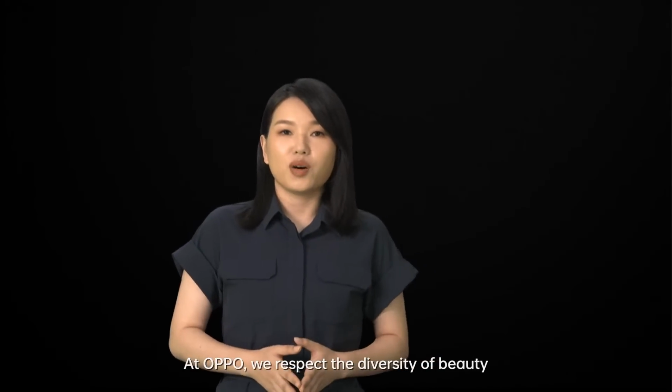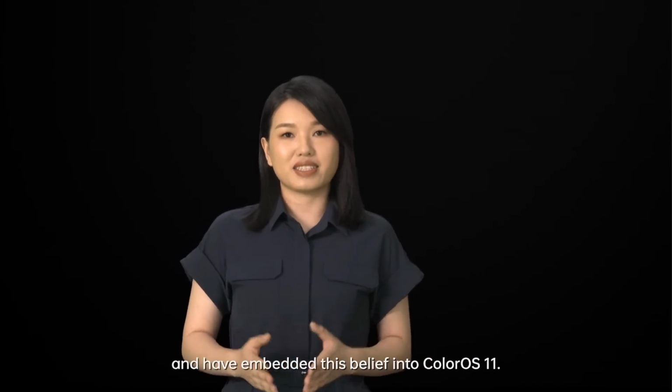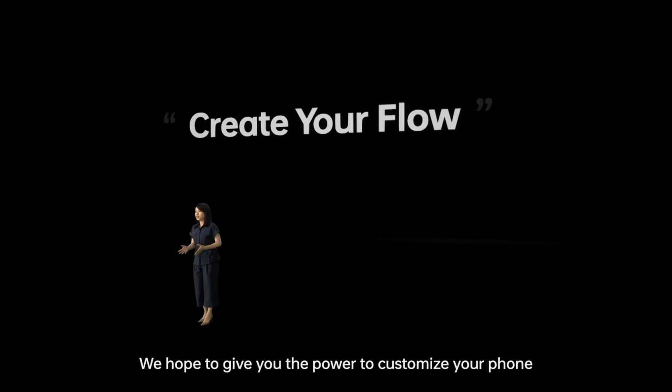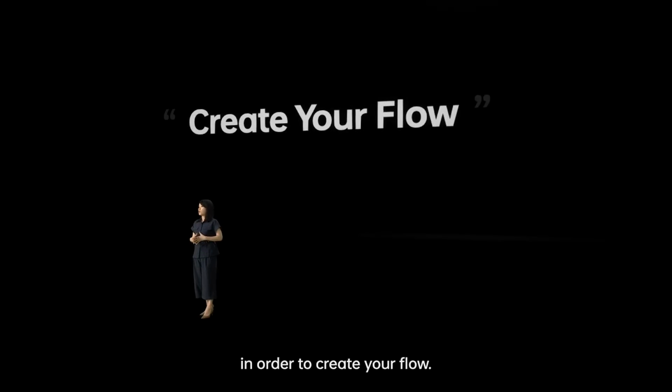At OPPO, we respect the diversity of beauty and have embedded this belief into ColorOS 11. We hope to give you the power to customize your phone, from icons to wallpapers to ringtones, in order to create your flow.